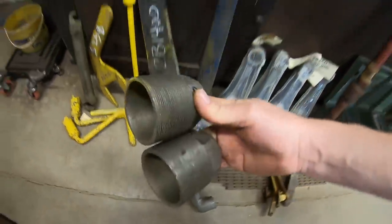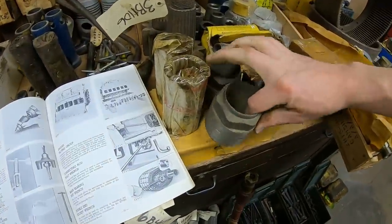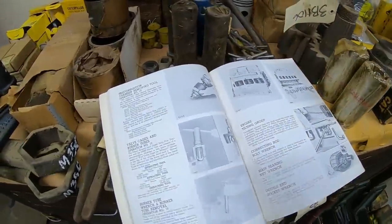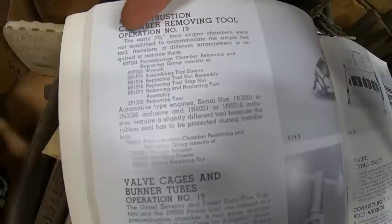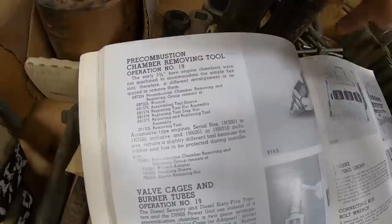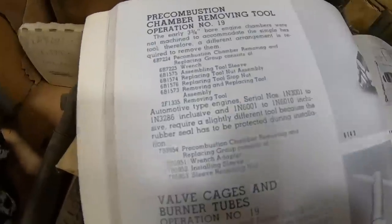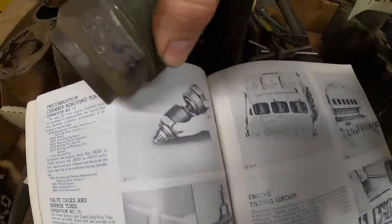These 2 pieces here, it took me forever to figure out what they're for. They're cat tools, all right, and I did not recognize them, but they have a 6B1575 on them, and I found it in here, it's a part of this pre-combustion chamber removing tool. The early 3 3/4 bore engine chambers, so the early D2, were not machined to accommodate the simple hex tool that removes and installs them. Therefore, a different arrangement is required to remove them. And we've got 6B1575 assembling tool sleeve, and you can see it. It's that portion of it right there. Okay.